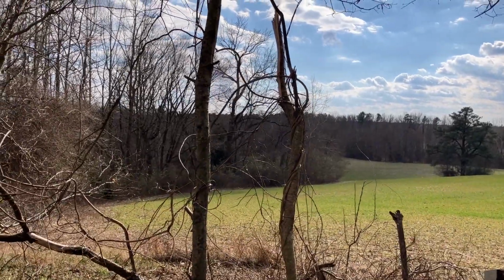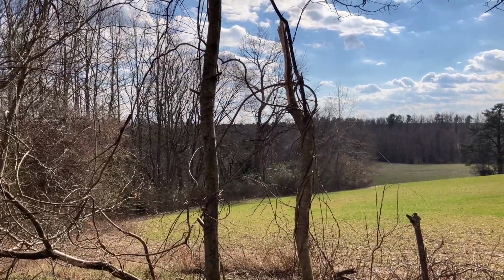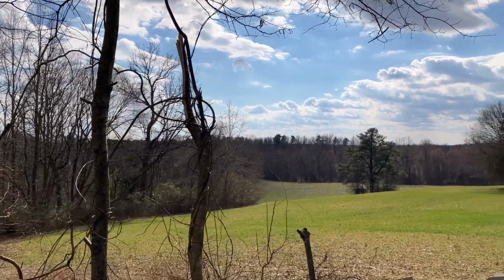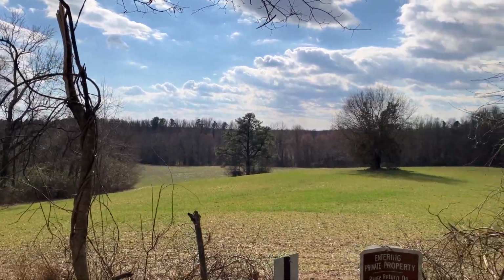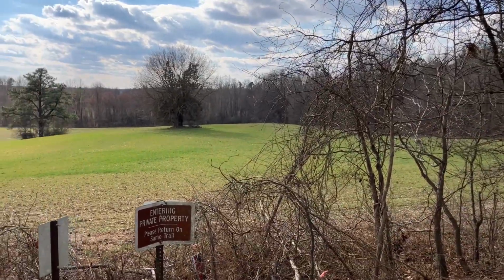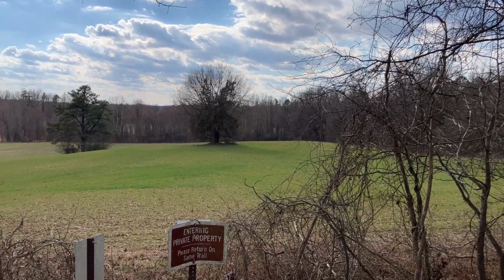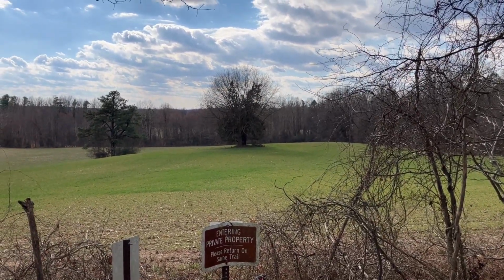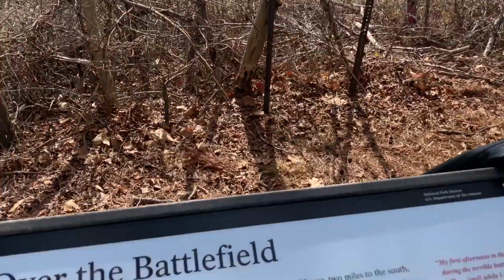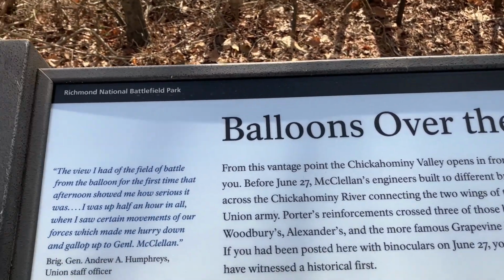Near the Union headquarters at Trent House, 2 miles to the south, that way, Professor Thaddeus S.C. Lowe launched his balloon and observed Lee massing to attack Porter here. Closer to Richmond, another balloon, not that way, could be seen rising above the horizon. In its basket was famed Confederate artilleryman E. Porter Alexander, who reported the crossing of Porter's Union reinforcements. For the first and only time during the war, both sides used aerial reconnaissance at the same time.